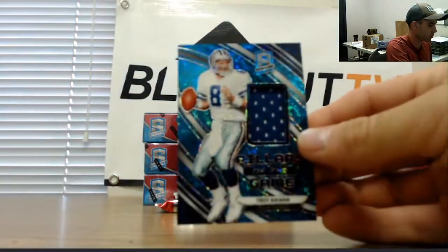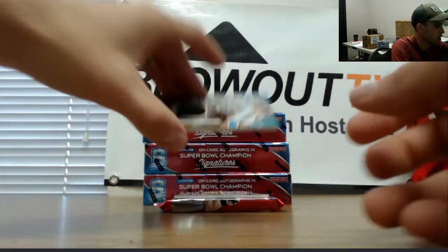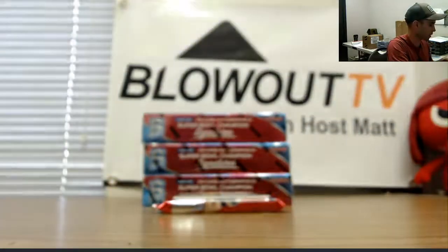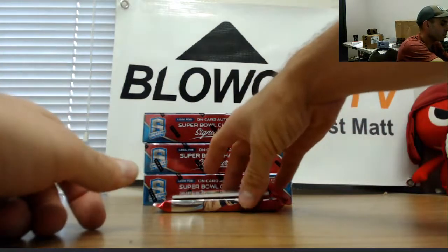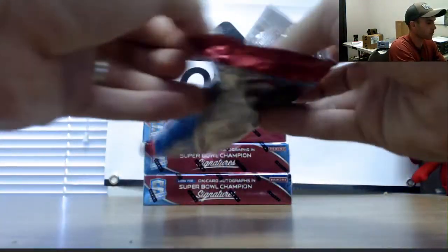Dallas Cowboys, jersey of Troy Aikman. That one is numbered to 99. DJ Moore for the Panthers. Focus. Come on. Max Impact. It's numbered to 199. And J.J. Watt. The Texans. That is numbered to 60. Last pack. Box one.